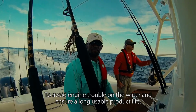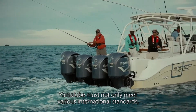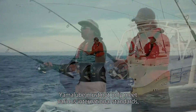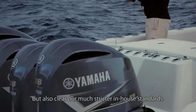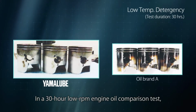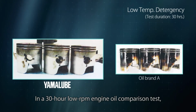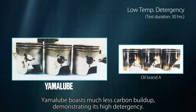To avoid engine trouble on the water and ensure a long usable product life, Yamalube must not only meet various international standards, but also clear our much stricter in-house standards. In a 30-hour low RPM engine oil comparison test, Yamalube boasts much less carbon buildup, demonstrating its high detergency.